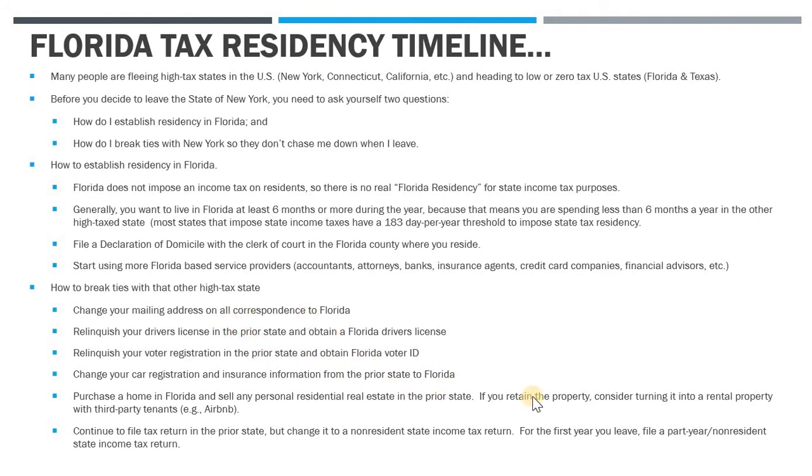Now, what would be really good is if it's not going to be used for a personal vacation home, if you can rent it out. So if you got a house in New York, turn it into a rental property, right? Rent it out to third-party tenants. Can be short or long-term leases, whatever's allowed in your state and county. So Airbnb the thing, right? That really helps, right? Because now it's no longer a personal use home. It's a rental real estate investment property, okay?